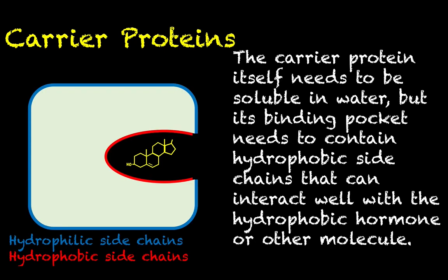So if you're having a hard time visualizing and conceptualizing what the carrying part of this actually looks like, take a look here. If you look at the carrier protein that is illustrated here, what I am showing you with the color coding is the chemical properties of the amino acid side chains that are pointed outward from this carrier protein. Most of these amino acid side chains are hydrophilic.